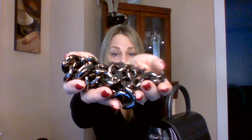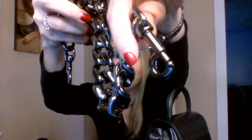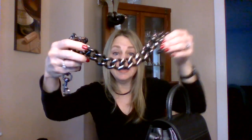When I felt it just now, it felt really light. Usually chains on handbags, when they're substantial, are heavy, and I'm not an expert on material. So is it possible? This chain, let me show you up close, very pretty. It's like a dog leash. It's really very pretty, but it's very light.